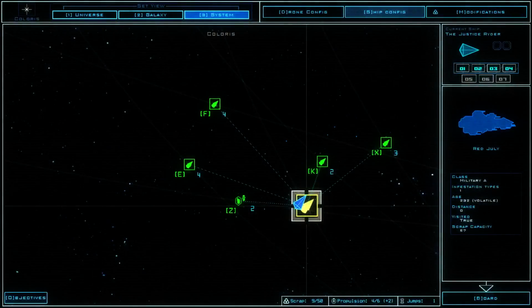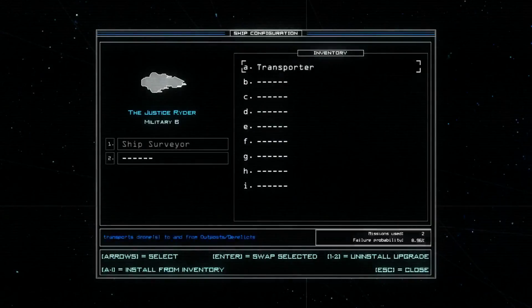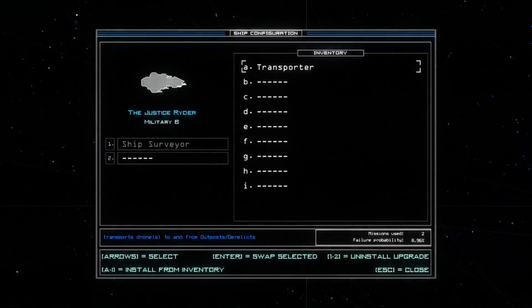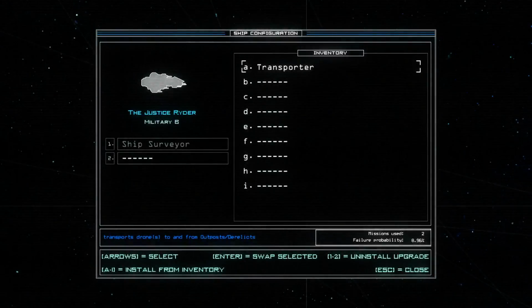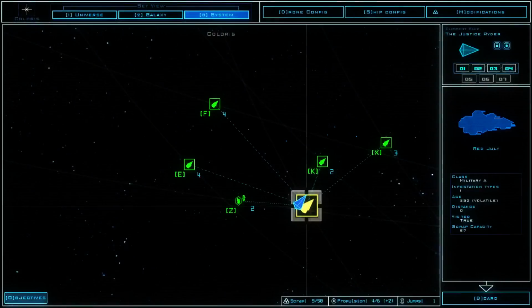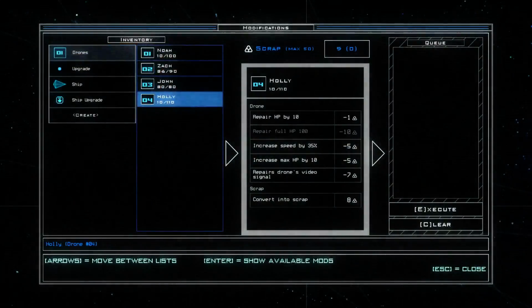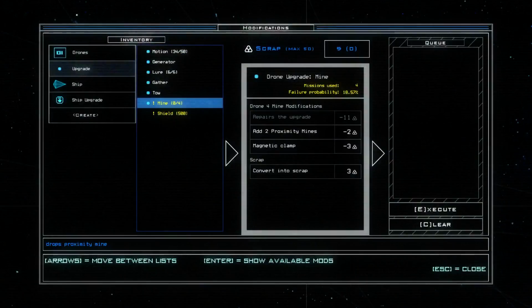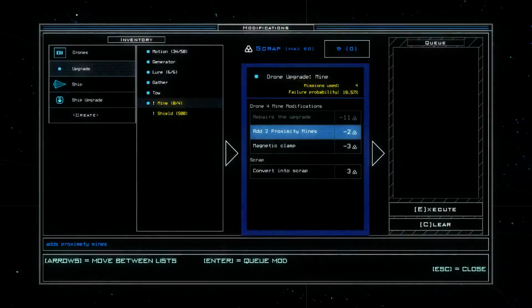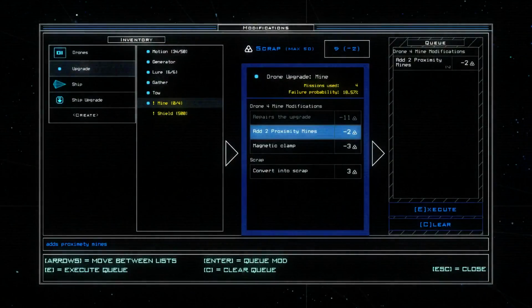Okay, ship config. Yeah, thanks for reminding me. Ship surveyor. Survey ships to determine their structural layout. Use it. Transporter. Transport drones to and from outposts slash derelicts. I don't get it, but okay. And what's. Mine is failing. Mines are really useful.